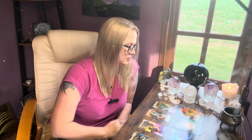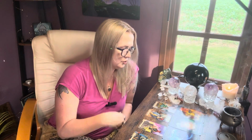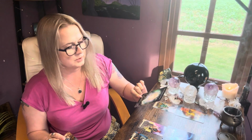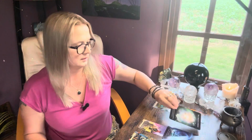So the impression that you're giving off at the minute, you might be saying, get away from me, this is mine, or you might be giving a closed off energy at the minute. You might not mean it, but that might be what you're putting out to the universe. In your 12th house, which is your second card, it says this area of your life that is overwhelming, you yield to a greater cause or power.